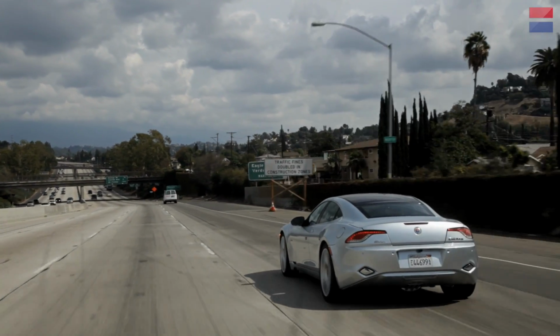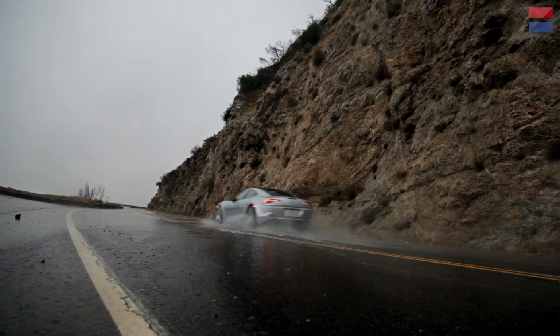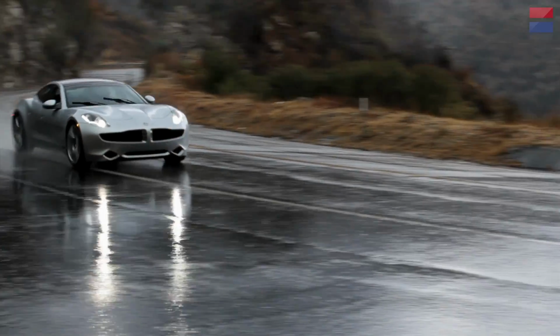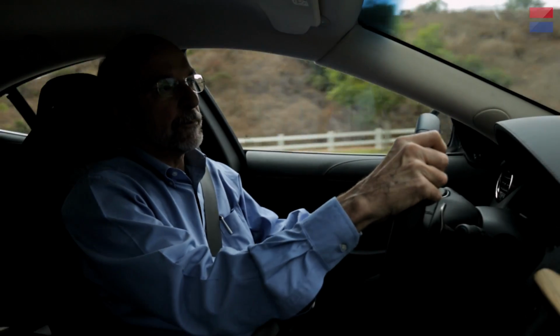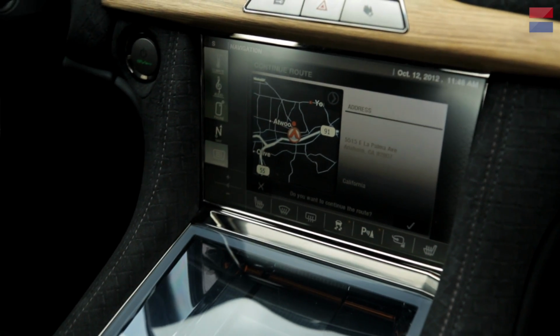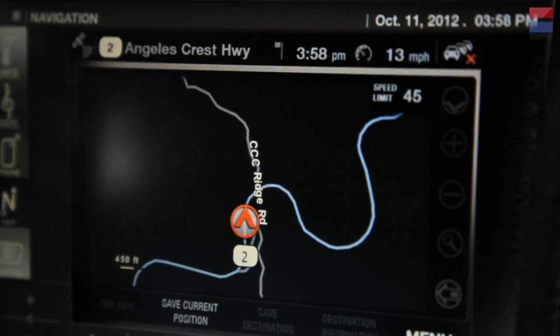The Karma's performance is not bad, but when you compare it to luxury cars in its price class, close to $100,000, it's actually one of the slower ones out there. And when you're running on electric power, it's slower even still. So it doesn't really deliver on that front. Some of the other parts of the car, for example, the operation of the LCD screen and the entire telematics, are relatively primitive compared to where modern luxury cars actually are.